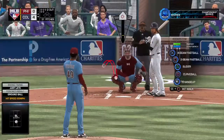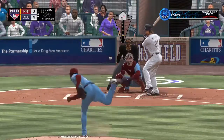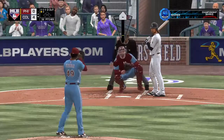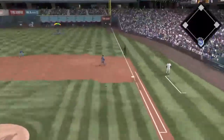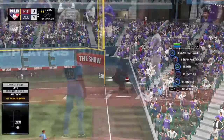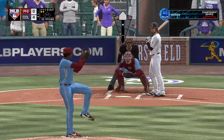Taylor Motter steps into the box. Flied out in his first at-bat, so make him 0 for 1 so far. Now a slider, and he gets ahead of him here 0-1. Well struck down the right field line. But this will land foul as he didn't miss by much. Bases are empty here with 2 men out.